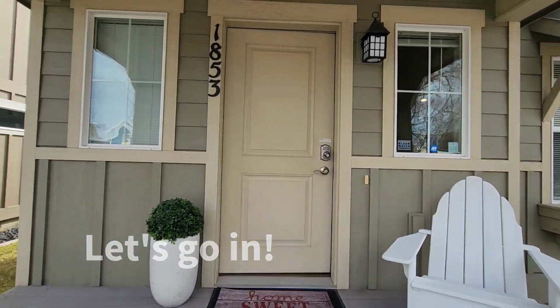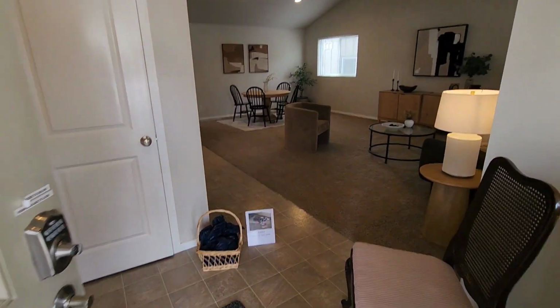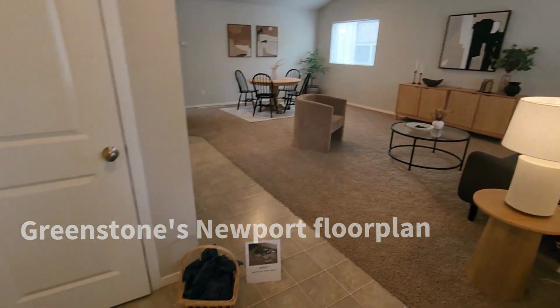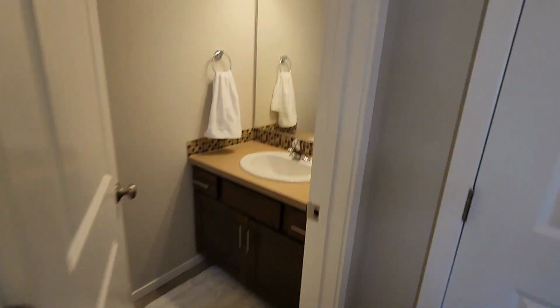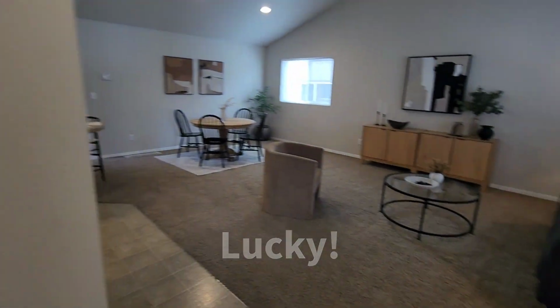So this is 1853 West Bridge. Very cute craftsman design, as they all are. And when you come into this one, there is a half bath and a coat closet right here, which is nice to have. Here's the big closet. Ta-da!